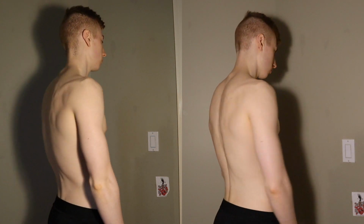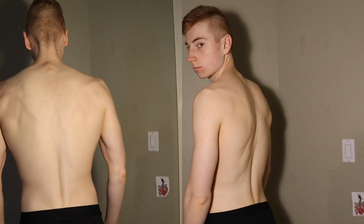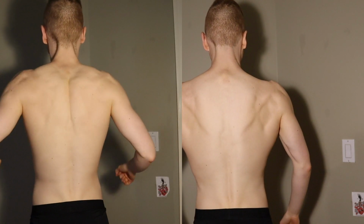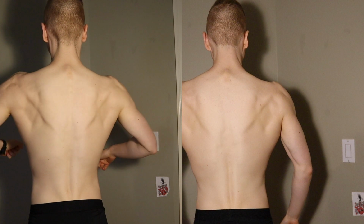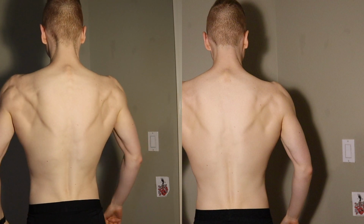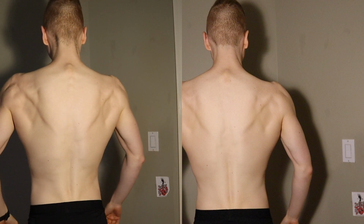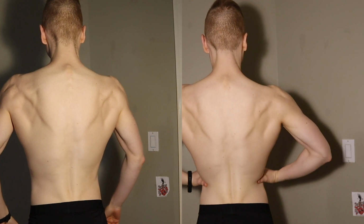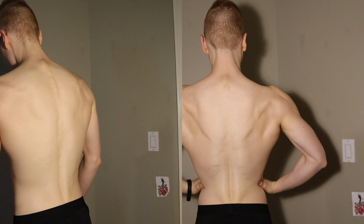Moving on to the back, I do feel like my back is a bit more dense, and now again, is this all muscle mass? Probably not. It's just me filling up with water again, filling up with glycogen, and stuff like that. The 2 pounds I gained is not all muscle mass. Again, it is probably mostly just water weight and some glycogen as well with some body fat and maybe a tiny little bit of muscle.